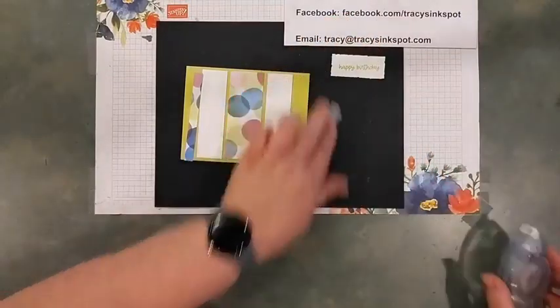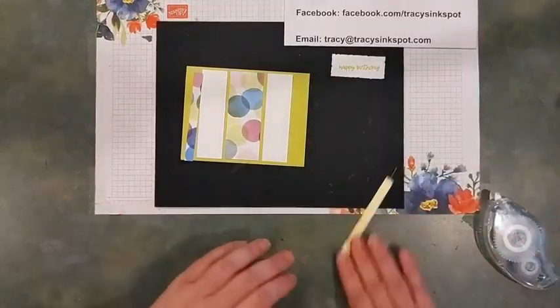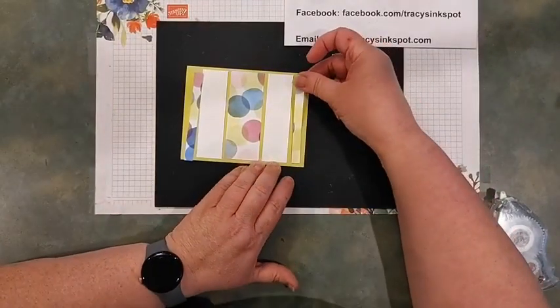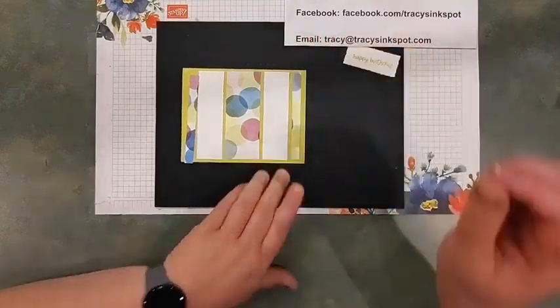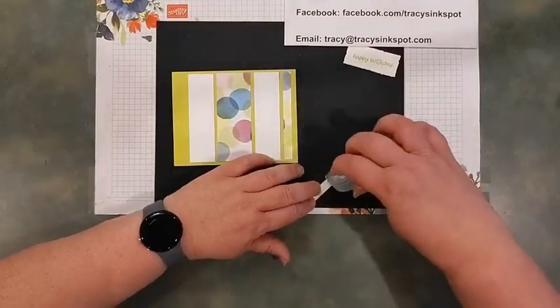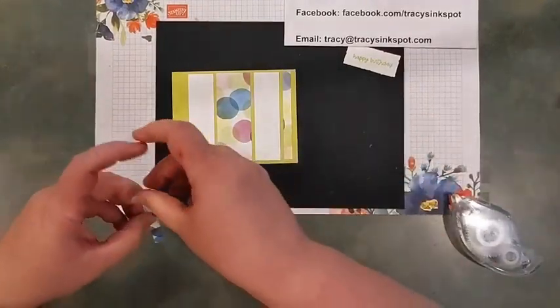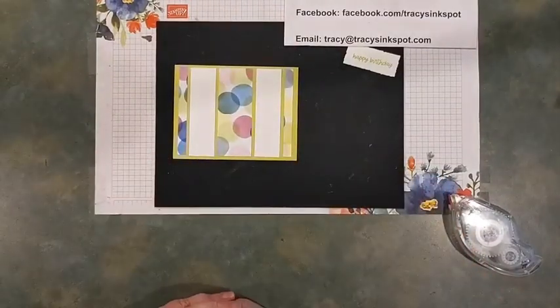Right about there. And then my skinny little ones are going to go to this edge here. Whoops. It's very sticky on my finger. There we go. Alrighty. And then get that down. Okay, so that is the basic layout.